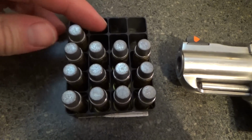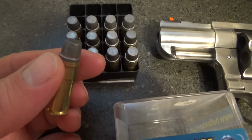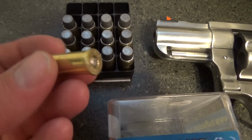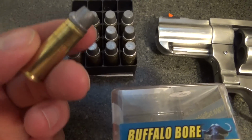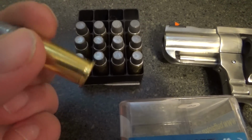And here's what the bullet looks like. I've been carrying this and hadn't really tested it. Went out in the woods this winter just for moose and on the wild chance that a bear happens to wake up for a minute or two. And there we go. We will see you at the range.